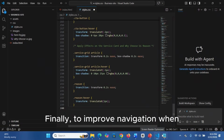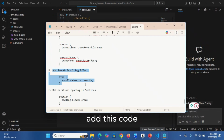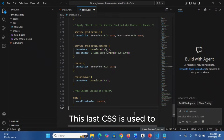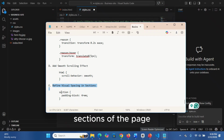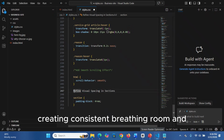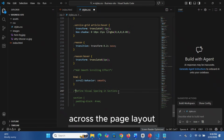Finally, to improve navigation when linking to sections on the page, add this code. This last CSS is used to encourage consistent spacing across sections of the page. It adds equal spacing above and below each section, creating consistent breathing room and improving readability across the page layout.